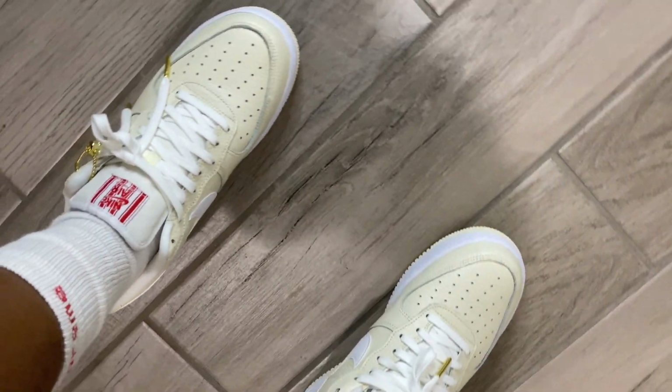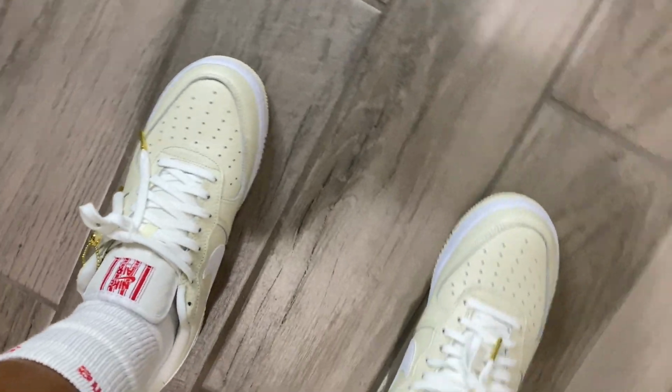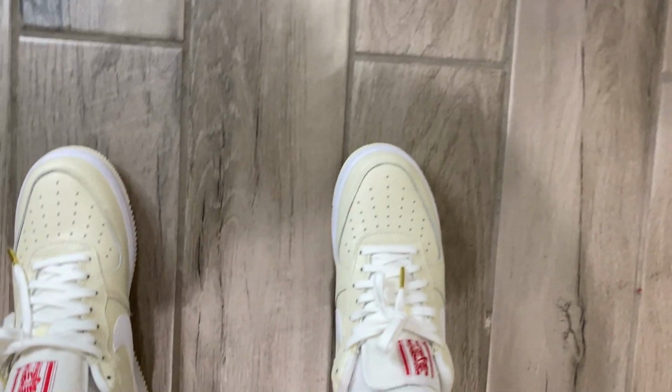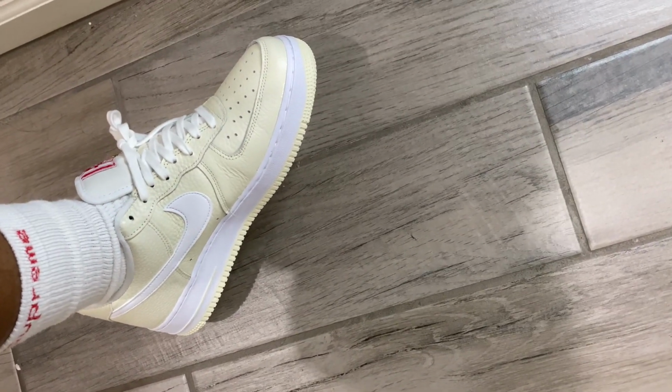Yeah, so on feet, these things feel great. Like I said, I size down a half size when I get my Air Force Ones. I typically wear a size 10.5 in Nike, but in Air Force Ones, I always size down half size, and this is a size 10.